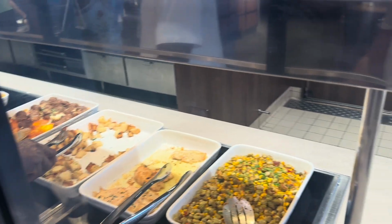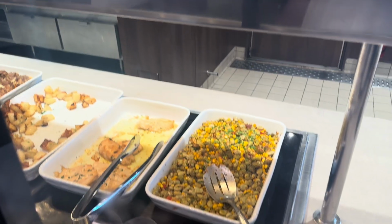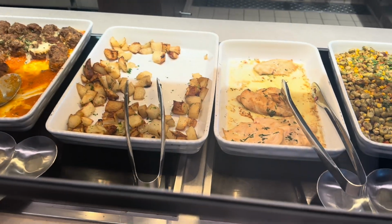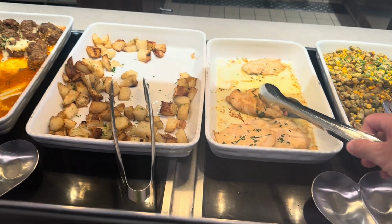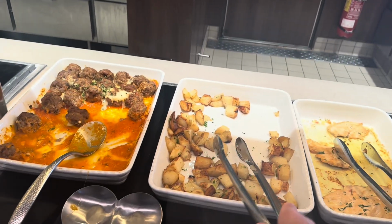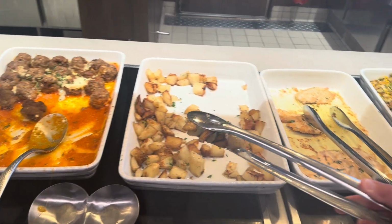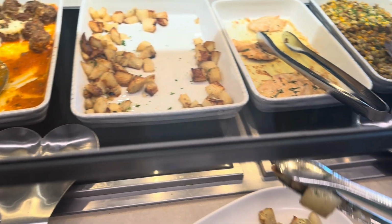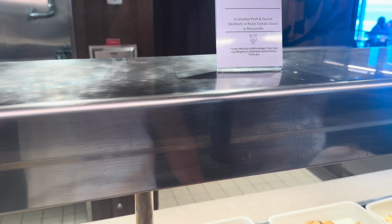Some of the entree offerings tonight, they have some char-grilled vegetables right here, some grilled chicken breast. I think I'm gonna grab one of those. They got some garlic risotto potatoes. Those look tasty, and I know Brado will probably want to share some of those. Might as well try one of these meatballs right here.